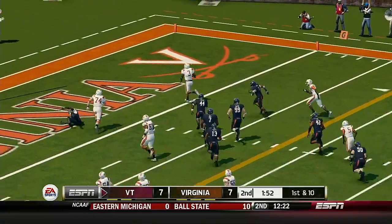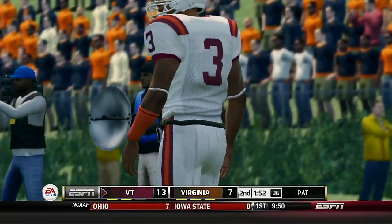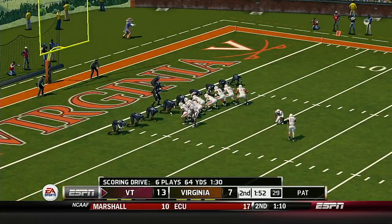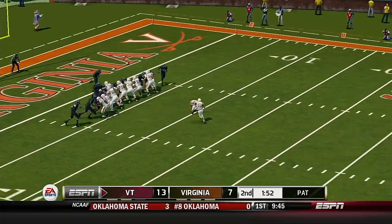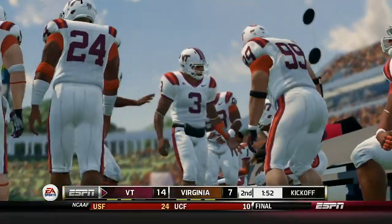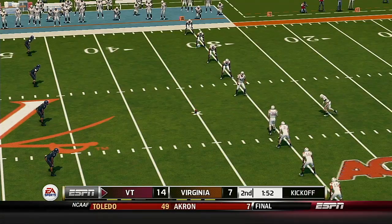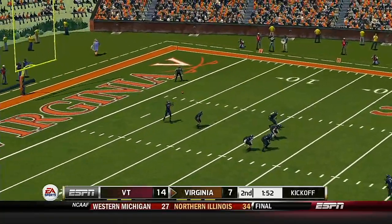There he goes! The five! Touchdown, Virginia Tech! The extra point. A six-play, 67-yard drive, and they put up 7 points. You know, this offensive line has done a really good job, but really, I think it's more about the big play ability from the running backs and why we've seen so many big plays from this offense.